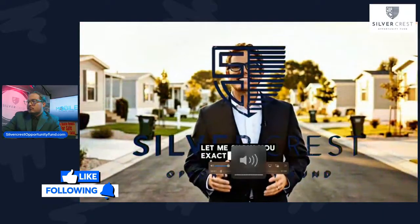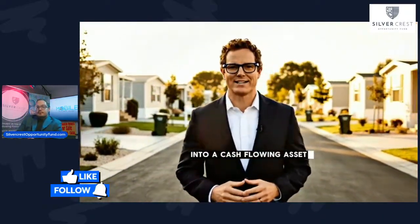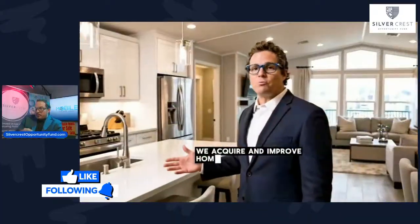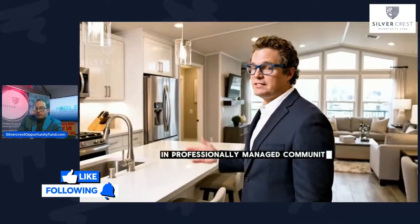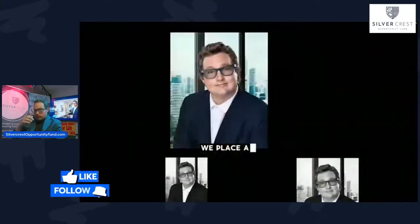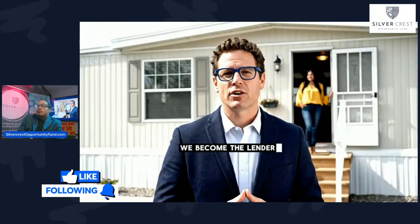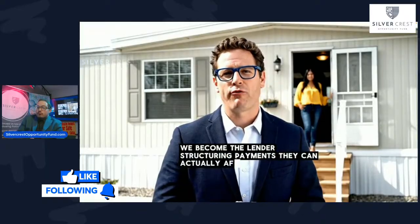Let me show you exactly how we turn a manufactured home into a cash flowing asset. We acquire and improve homes like this in professionally managed communities, not to rent them, but to structure them for long-term payments. We place a qualified buyer into the home, and instead of a bank, we become the lender, structuring payments they can actually afford.